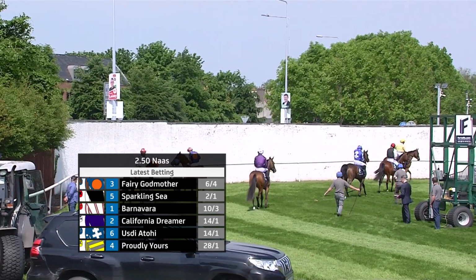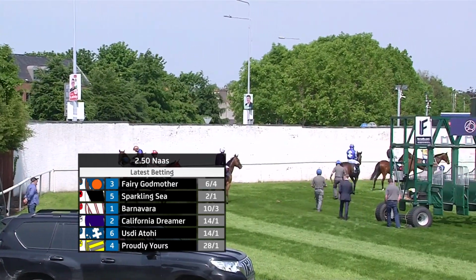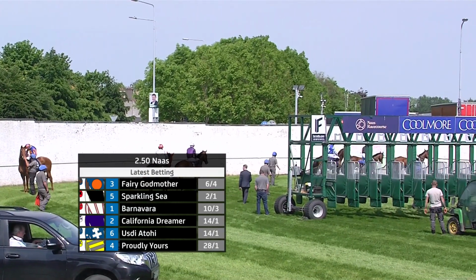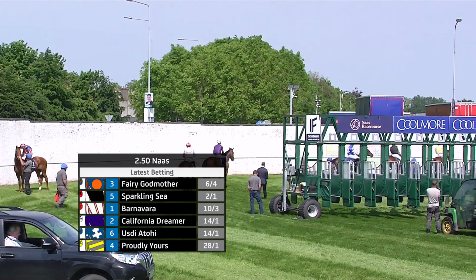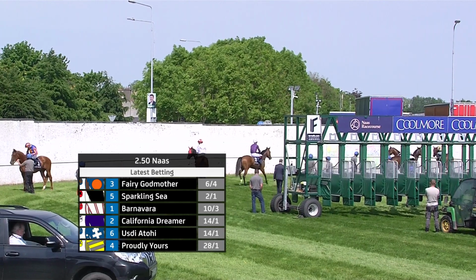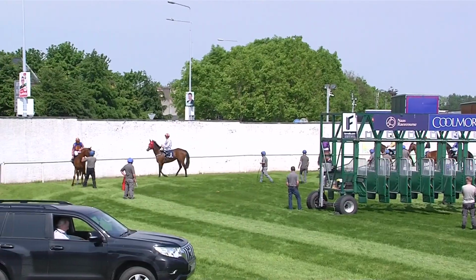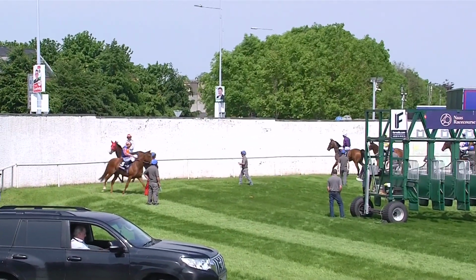But this is the point of having the pattern. You have to step up in class. This is Group 3 company, and you want to find out whether you have a Group 2 or Group 1 filly. And usually, guys, this race will tell you. This is a smart race. Just looking back through the history of it, Lily Langtree, You're So Thrilling, Alpha Centauri, some real big names there as well. So this is always a good race.